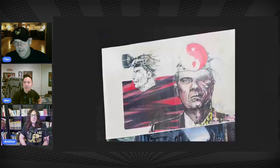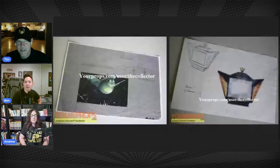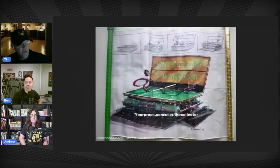So yeah, these guys, man, they can draw. It's great just looking at all this. Let's see more Riddler stuff that we have here. The different props, the Claw Island. This one here, the on-camera prop of that card with the ping pong ball going back and forth.